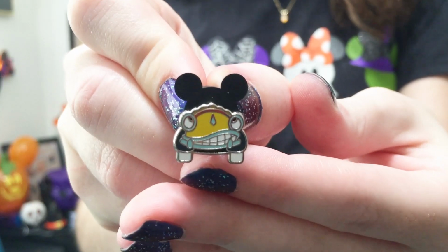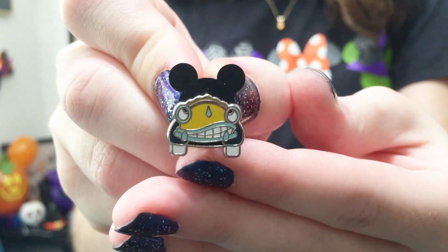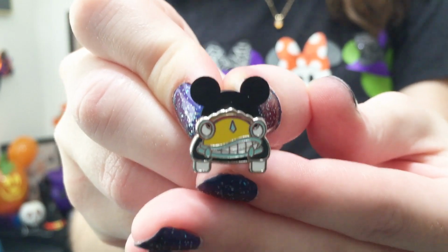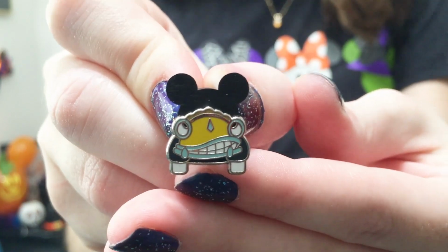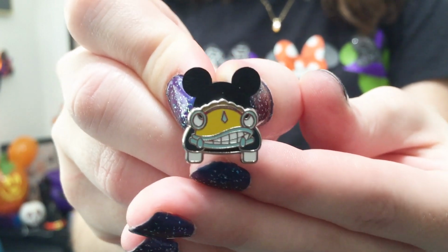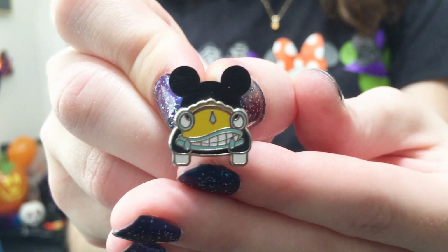Okay, let's go on to blind bag number 2 and see what this one is. And this is the Roger Rabbit cartoon spin car. I laugh saying that because I kind of hate this attraction. It's one of those where you ride it once and then I'm like, okay, never again. It's kind of just terrifying. I don't like this spinny aspect.